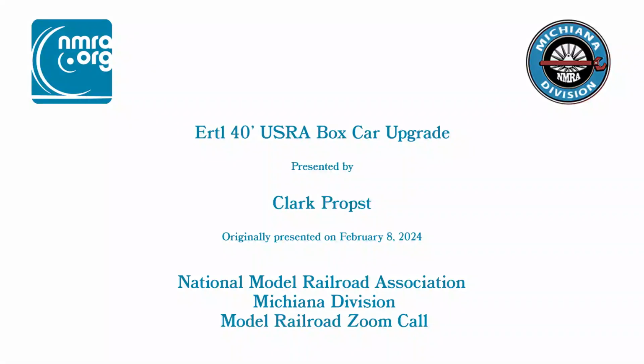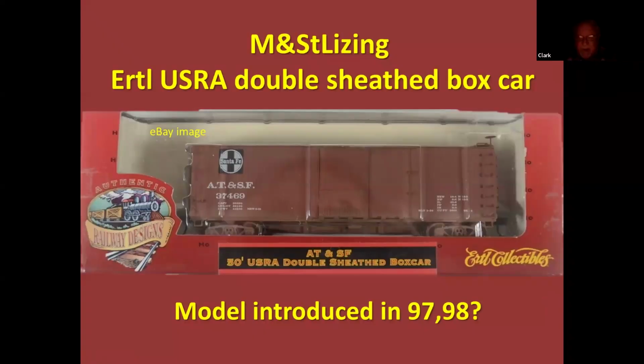The Ertl car, Ertl, they make farms, and they wanted to get into model trains, I guess. And this was back in what I could figure out was probably about '97, '98. They came out with their line of freight cars. And at the same time, Katie was coming out with their PS1 boxcar.